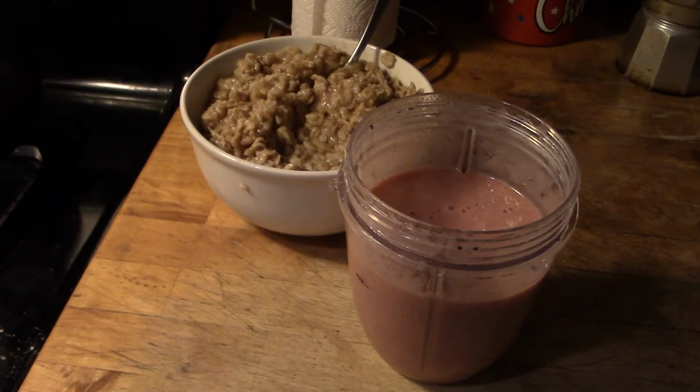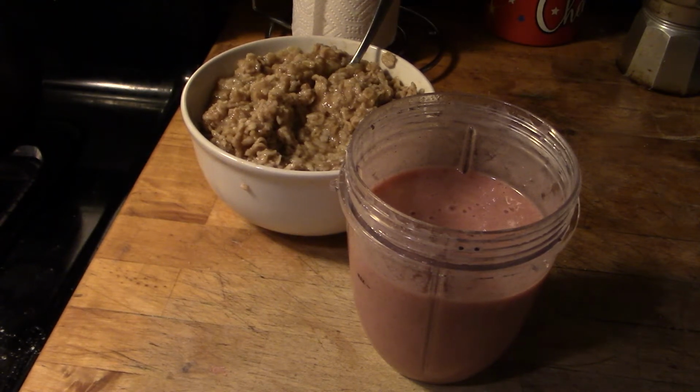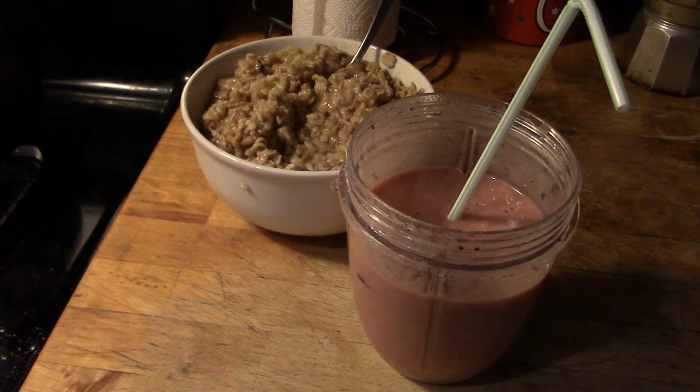I had for breakfast a big bowl of oatmeal, and a smoothie to go with it, and then some water to go with that. I like having smoothies for breakfast. It's just an easy kind of liquid meal, and you can make it very quickly and consume it. So if you're on the go, if you're really hungry, it's a quick breakfast. Oatmeal is also fairly quick to make.